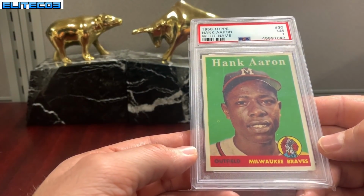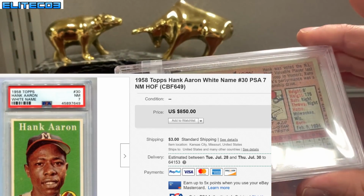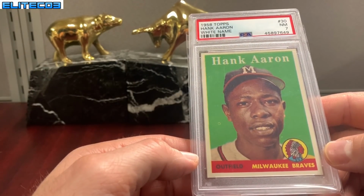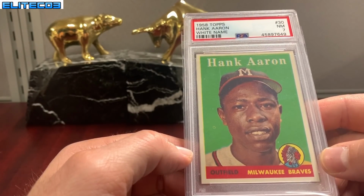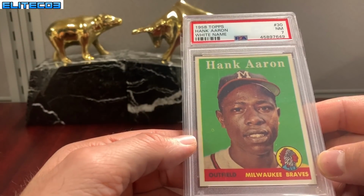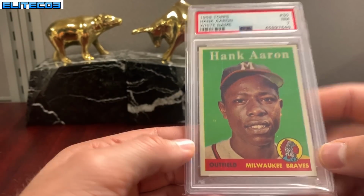Okay, gorgeous Hank Aaron here. This is the '58 Topps white name. Bought this raw, I think maybe 150 or 125. And it's got excellent centering. The surface is clean. It's got a little print dot there, but that's common. This was a CBF, I believe. I put it in the store. Wasn't in a rush to sell it, but it sold in like a week. So somebody really wanted this white name. Hank Aaron in a 7.